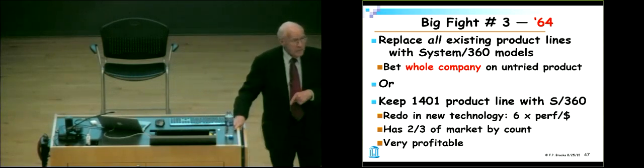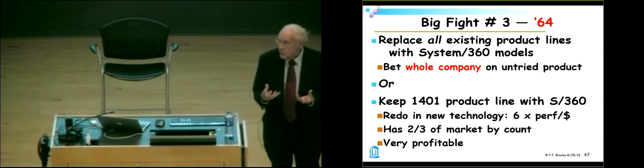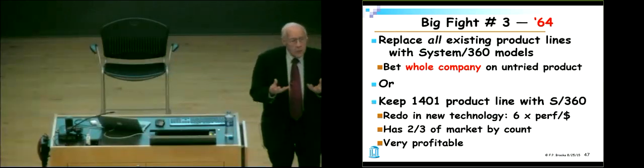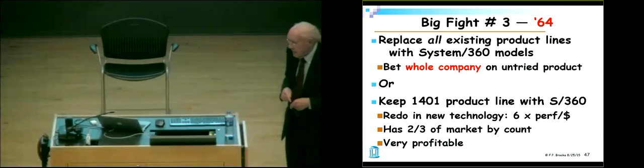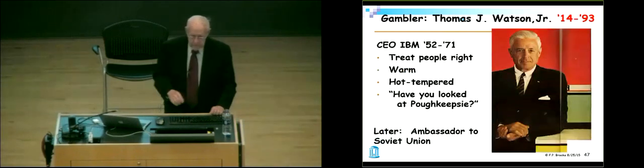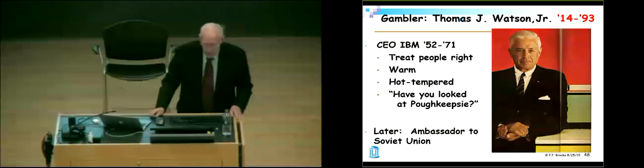Fiercely fought. Why? As in each product fight case, there are 2 strong, valid cases to be made. Neither one is feeble-minded. They are of fundamental strategic importance. Who decides? Tom Watson decides, the CEO. And he made the gamble, saying we're going to go with one.